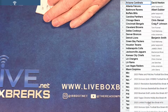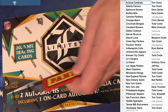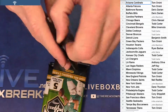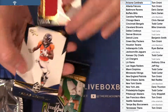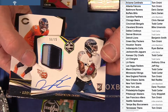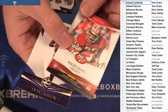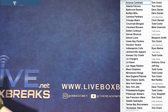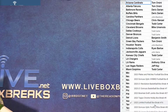Next on the board, we got limited 16. Washington is Todd Cotta. Boy, we got D Hop 49. We got Ayuk Jumbo Jersey 100. G. Cooper, Darrington Evans, patch auto, 75. Tom. Got Darrington, base and a Roger Craig, 75 for Tom. Couple base there. So guys, that's limited 16.